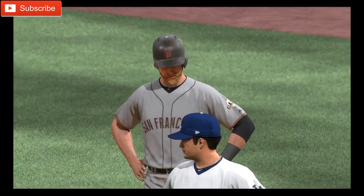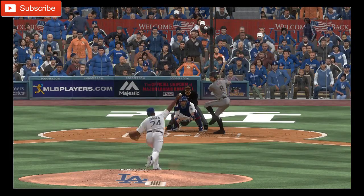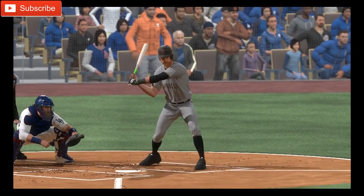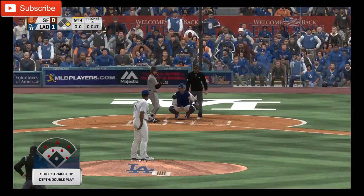Leadoff hitters aboard. That's a big leadoff hit late in the game right there. Now you're down 1. You get the leadoff guy on. Now he can do a lot of things. Will he steal? Will they bunt him over? Will he score on a gapper? Maybe score on a home run. I don't know. It'll be interesting to see how they get him home.